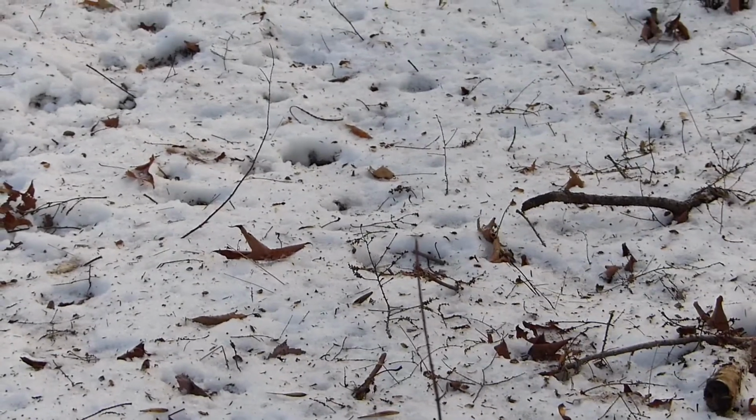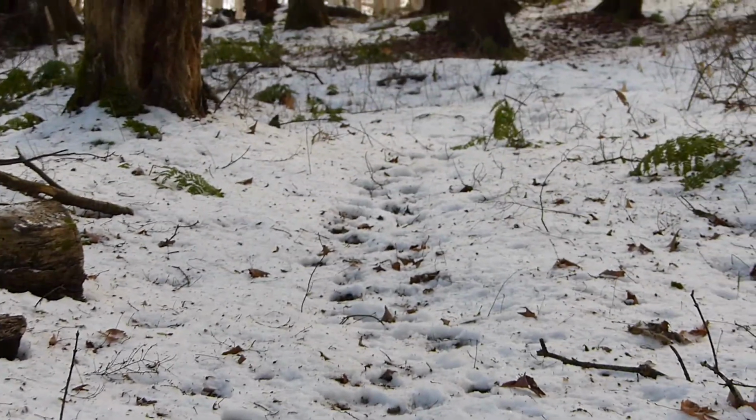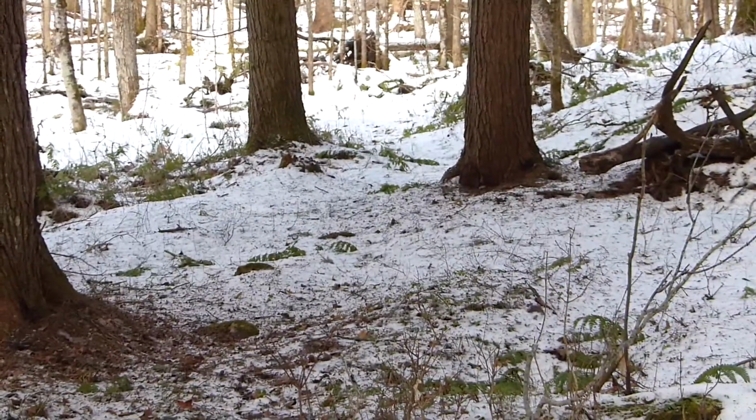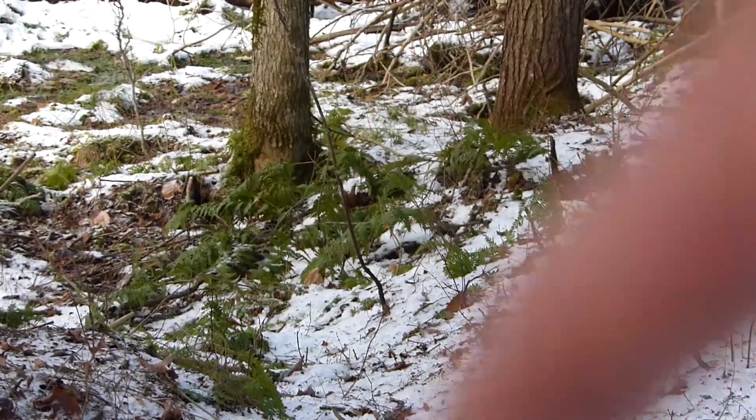This is your proverbial fork in the road, literally. What we have here is we have the main trail running up here. Alright, it's right there. And it's running through the forest, through here. Now the fork in the road, so to speak, runs this way and over here.